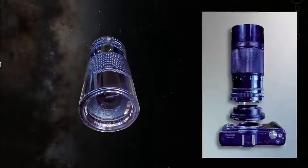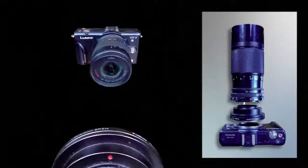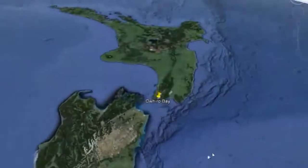So I decided to take a drive around the Wellington coast with my camera and a couple of lenses to test this legend out. I'm going to show each place I drive to in Google Earth and take a few photos so you know it all checks out.